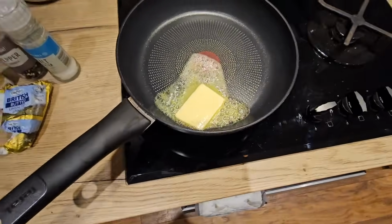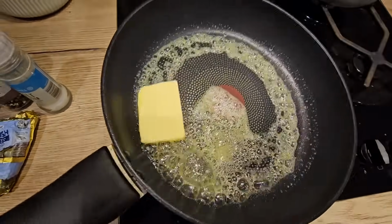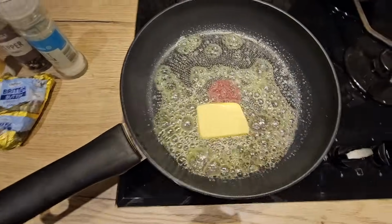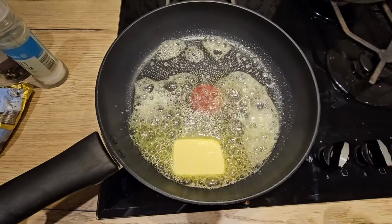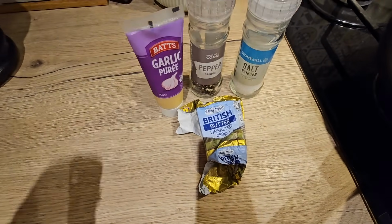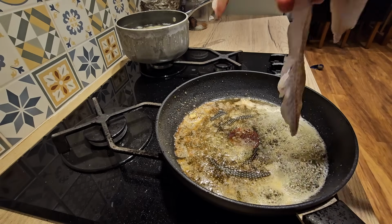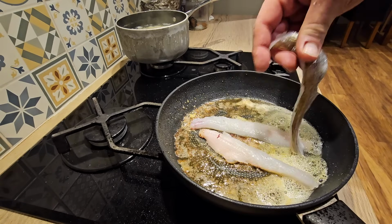Okay, so back over the other side of the kitchen now, I've got a healthy dollop of butter just melting away in a pan. Now that it's melted, I'll turn the heat right the way down because you don't want to burn the fish. All you're trying to do is cook it through. So I've got the butter in there. I'm going to add some garlic, some pepper and some salt. Once that garlic's cooked off and just gone nice and brown, add in this piece of fish, skin side down.